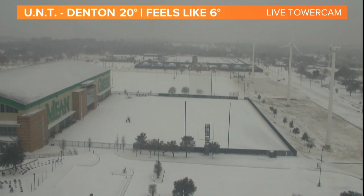You're looking at the Denton Tower Cam. Check it out. Yes, snow coming down. So we're going to be talking about what we can expect with this wintry weather for the rest of the morning, getting into the afternoon. A lot of folks have been letting us know what's been going on.